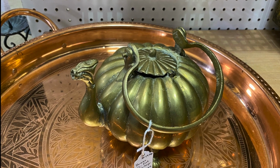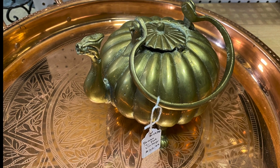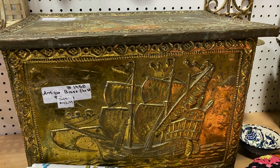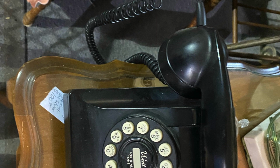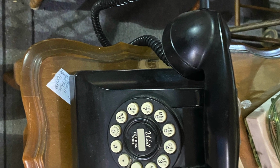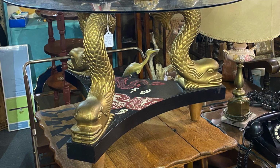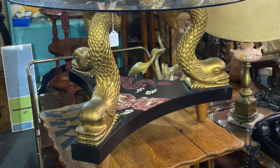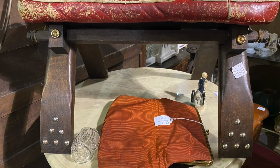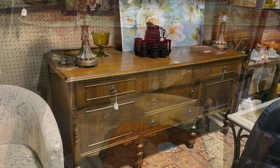And here was like a teapot, I guess you would call it. It had like a dragon head on the end of it, but look beneath that at that huge copper tray. It was gigantic. And then there's an antique brass chest with a picture of a ship on it. And an old-time telephone like they used to have when I was young. And there was another interesting table. It had like fish supporting the top of it, and it was glass. And this little seat, I'm not exactly sure what it was, but it was very interesting.